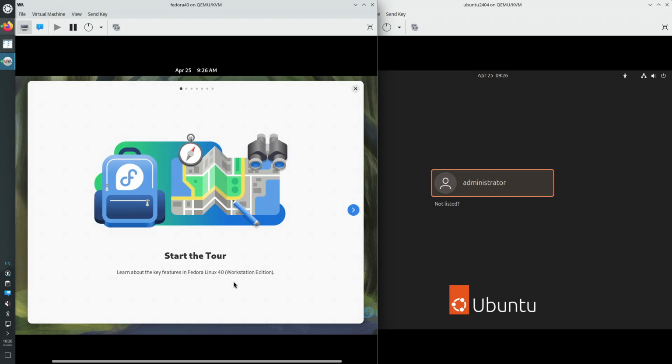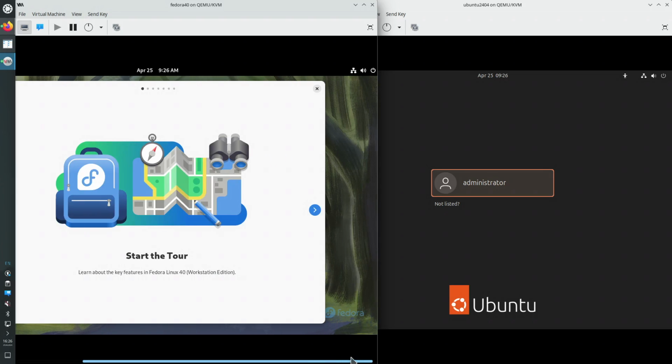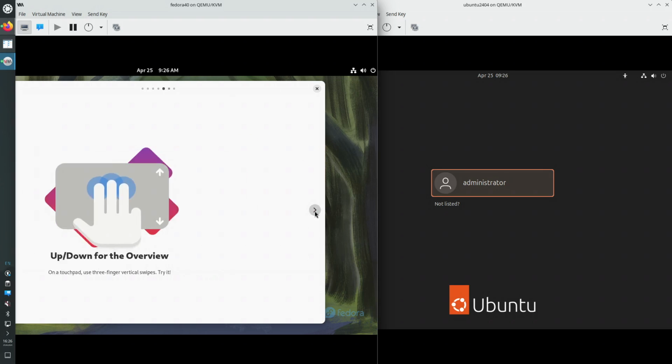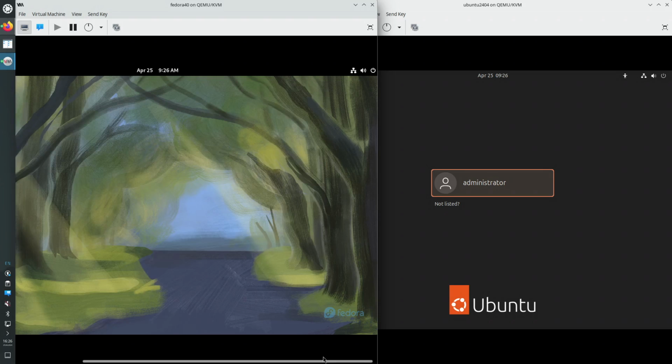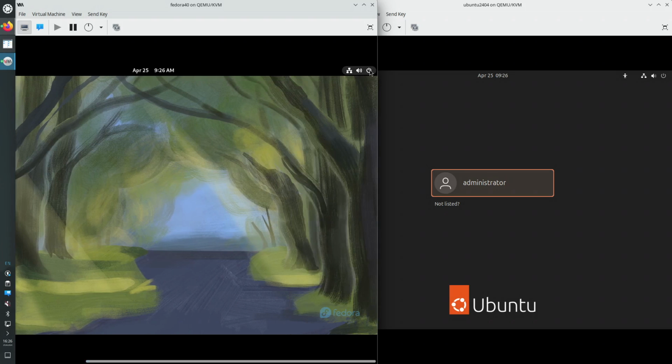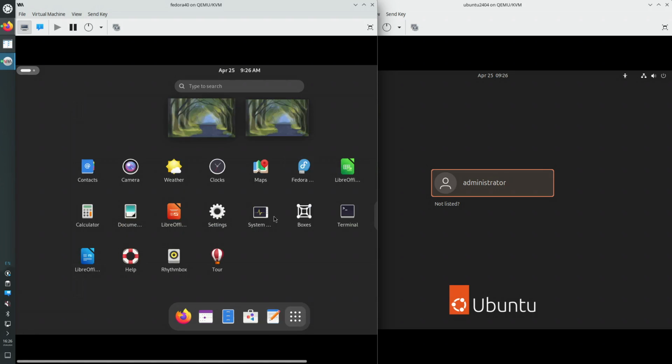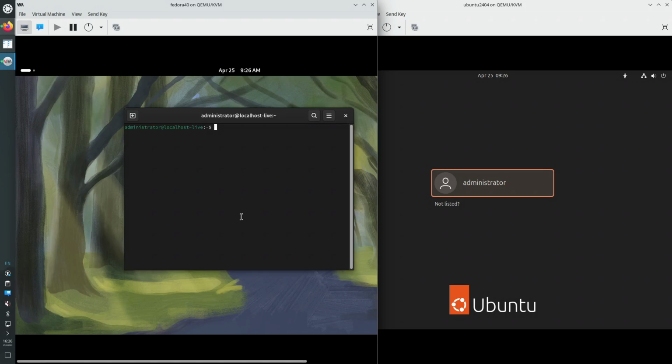Take the tour. Okay, where am I? Am I logged in as that user? I don't know. How do I find out? Here. So let's start the terminal. Who am I? Okay, so the OEM setup style graphical user interface wizard created a local user administrator, and then logged into the GNOME shell session as this user.